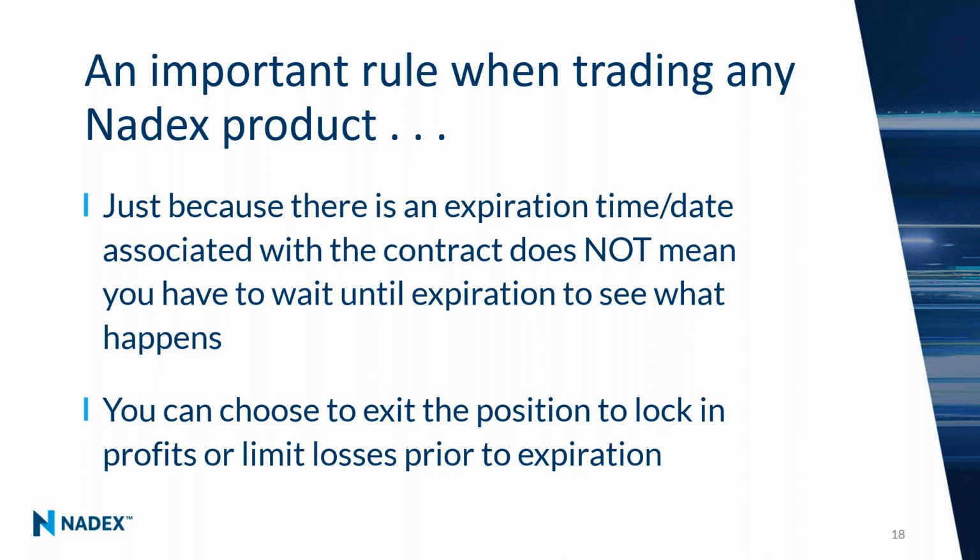Why would you want to do that? You'd want to do that for two reasons. One, you want to lock in profits. All right, I did a trade. It's a profitable trade. I'm going to take that trade off, take my profits. Thank you very much. Move on to the next trade. I'm not looking to get absolute maximum reward. I'll take a partial reward and move on to my next trade. The other reason you would exit a position early would be to limit losses. I did something, I was wrong. I don't have to take all my lumps.